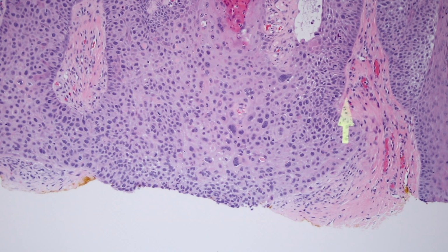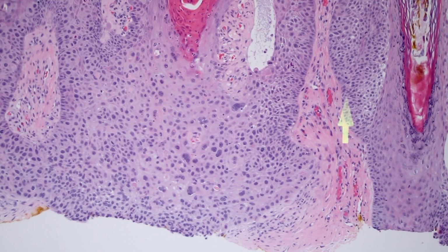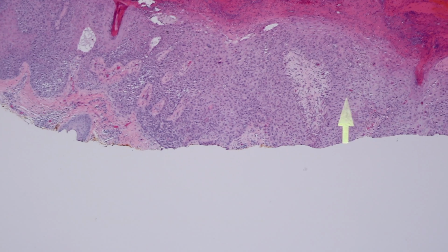And someone much smarter than me once told me that the reason for that is that the contact with the collagen in the reticular or in the underlying dermis changes the genes that are turned on in the keratinocytes, and they begin to turn on more of the keratin 1 and 10 production, which makes them look more glassy and have a more abundant pink cytoplasm, which is like the spinous layer keratinocytes. So I thought that was kind of a cool thing. And here you can really see it nicely.